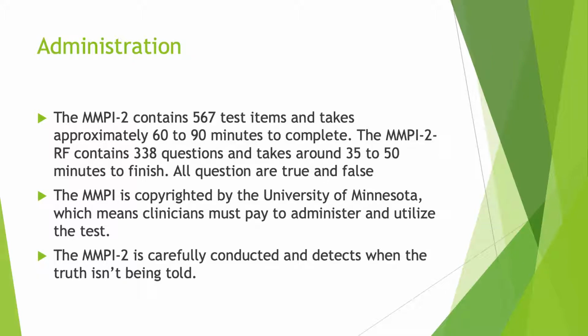The MMPI-2 is carefully constructed and detects when the truth isn't being told.